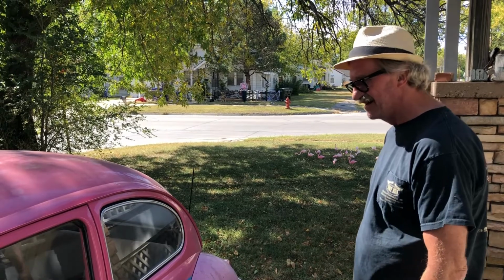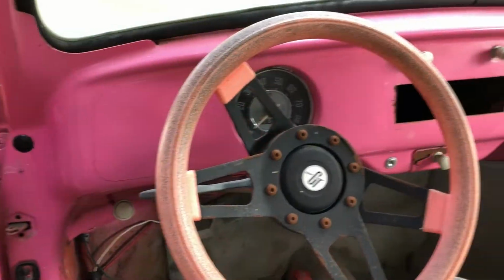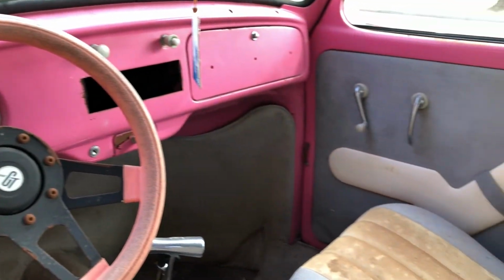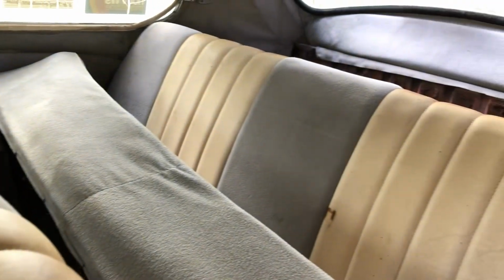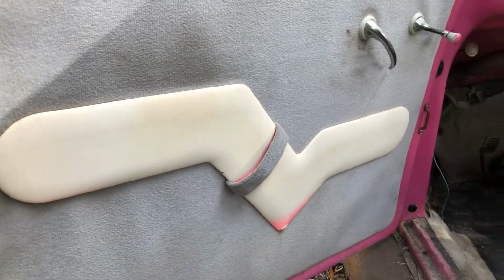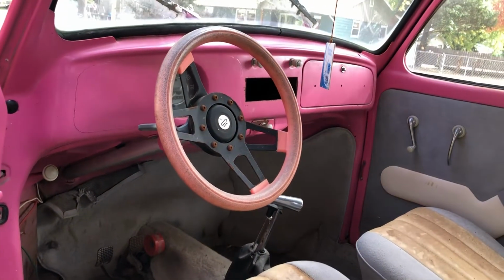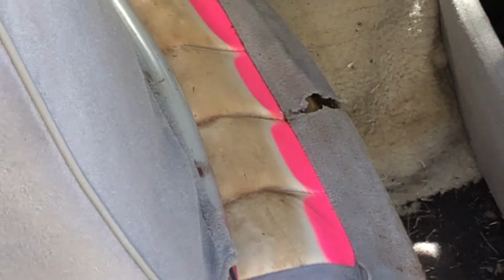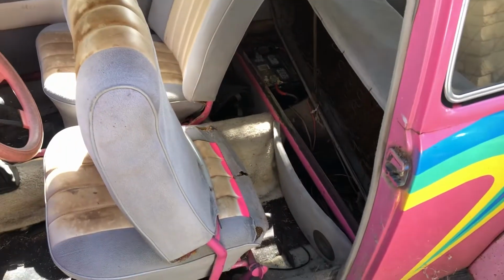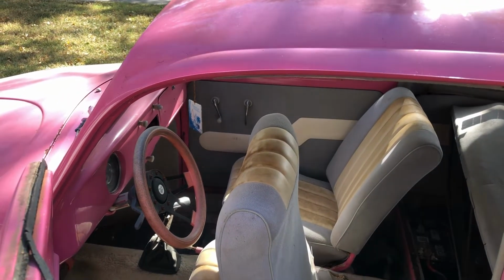the seats used to be neon pink and gray. They're still gray, but the neon pink has turned kind of brownish from years of fading in the sun. There is the original color. Oh, okay. I got a pink steering wheel, pink gas pedal, and then the seats were neon pink, which lasted a couple years before it started fading pretty fast.